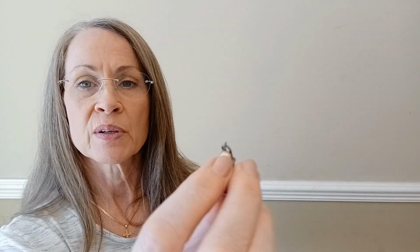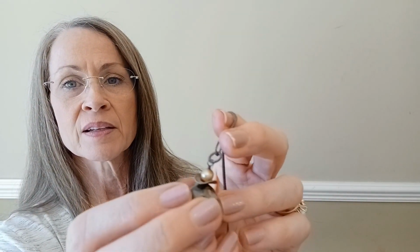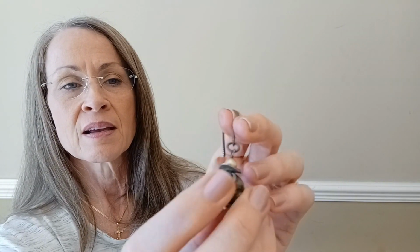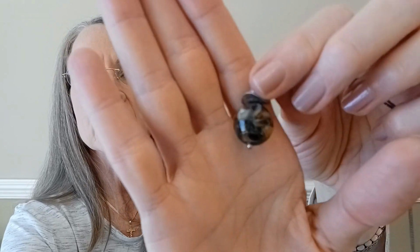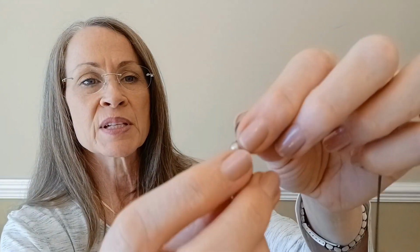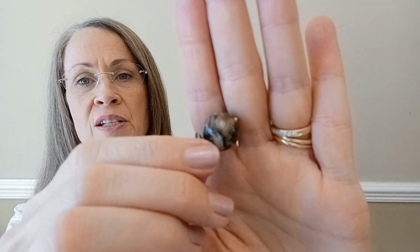This is a genuine pearl, a champagne colored pearl right there. And then there's this little disc that's shaped into a wavy kind of configuration that the pearl rests on. And then this gorgeous stone, it's about the size and shape of a marble, but it doesn't look like just a regular marble. It's this very interesting color variation all throughout it. And I'm going to test that, and I'll let you know what that is.